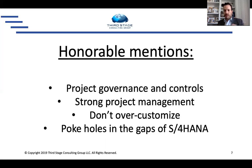Make sure you've got a good QA mechanism in place, risk mitigation mechanism in place. Typically, system integrators aren't really good at that. They're focused so much on the software that they're not seeing the big picture of the risks as it relates to the people and the tech and the business processes.